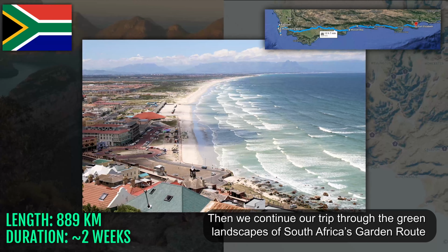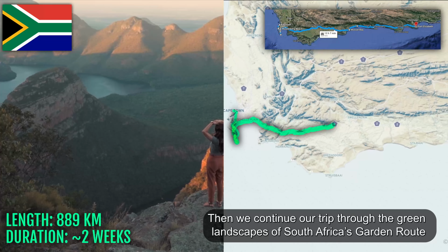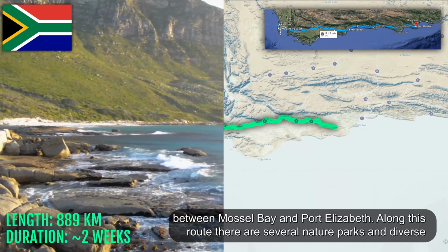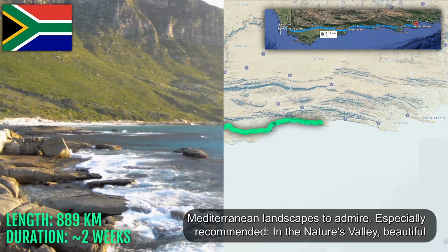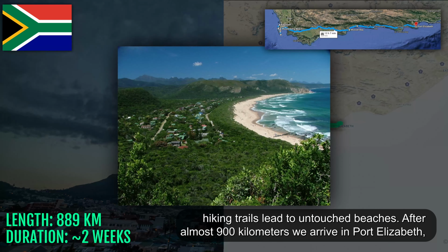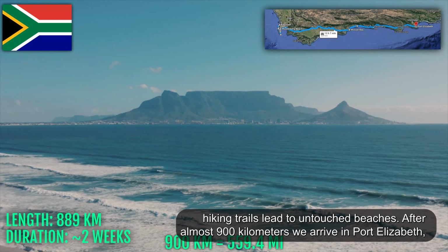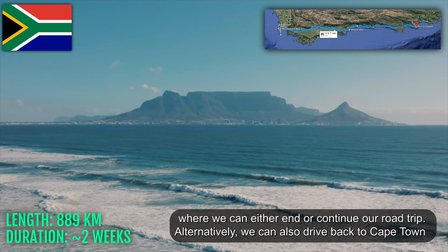Then we continue our trip through the green landscapes of South Africa's Garden Route between Mossel Bay and Port Elizabeth. Along this route there are several nature parks and diverse Mediterranean landscapes to admire. Especially recommended, in the Nature's Valley, beautiful hiking trails lead to untouched beaches. After almost 900 kilometers, we arrive in Port Elizabeth, where we can either end or continue our road trip.